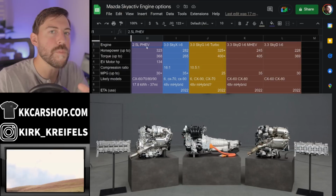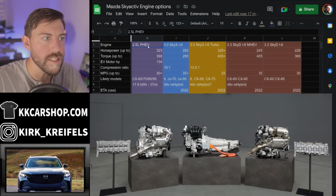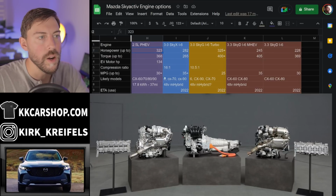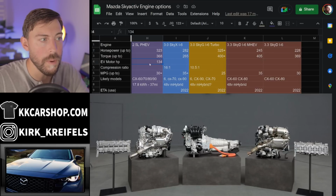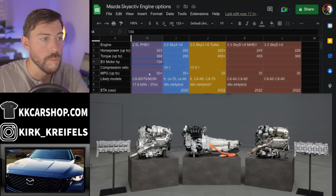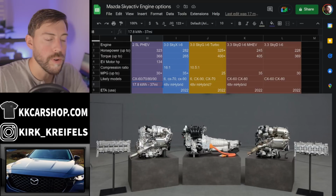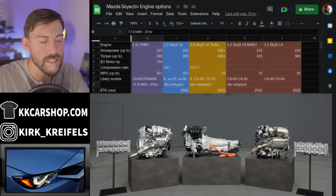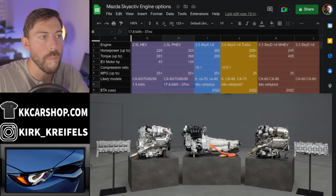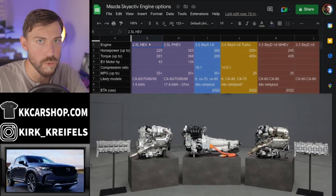As of right now, the most powerful Mazda production engine setup ever is this 2.5-liter plug-in hybrid with 323 horsepower and 368 pound-feet of torque, with 134 horsepower coming from an electric motor. We're going to be getting over 30 miles per gallon and probably over 35 miles of electric range with that 17.8 kilowatt-hour battery. This non-plug-in hybrid could be coming to our shores as well.